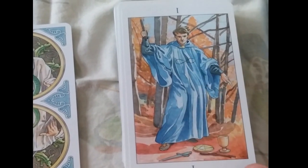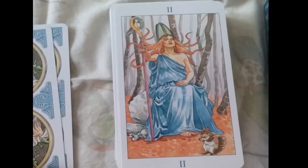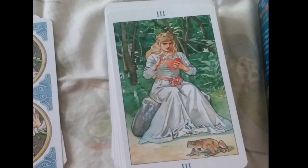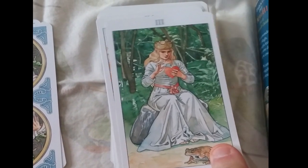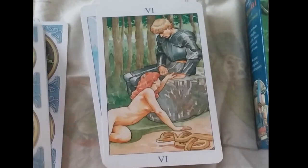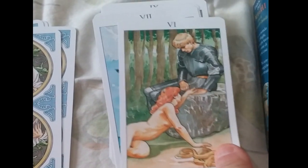Magician is kind of similar. You can see all the elements are there. He has the traditional magician stance. High Priestess. So, I mean, some of the cards are kind of similar to what we would see in Rider-Waite. Some are a little bit different. Empress, Emperor, Hierophant. And it does take some getting used to if you're not used to just reading the Roman numerals.